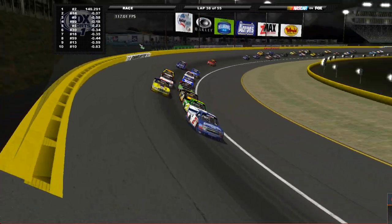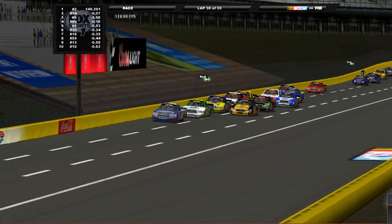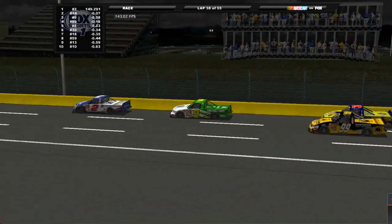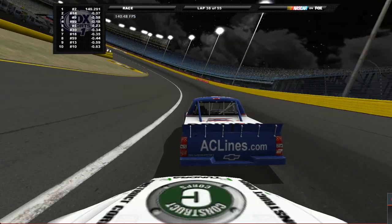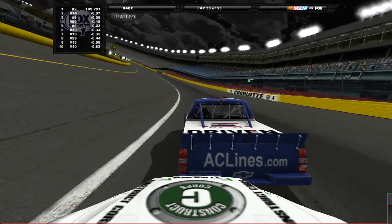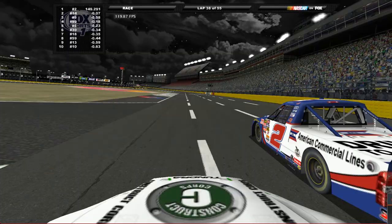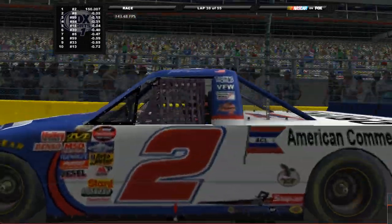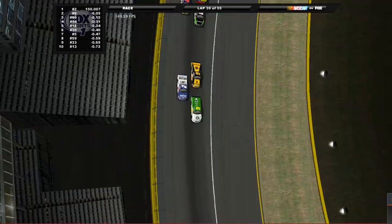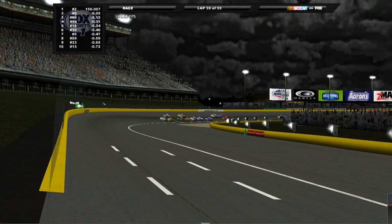Now here comes Justin Marks though. Marks back at him with a run. Inside of that 2 truck, retakes the lead off of turn number 2. Here comes Eric Darnell trying to clear the 2 as well.